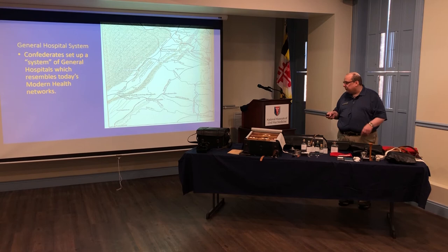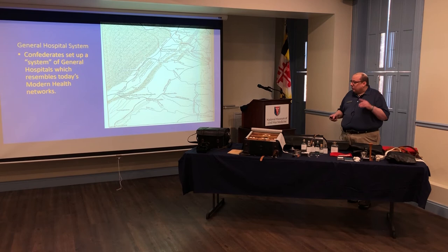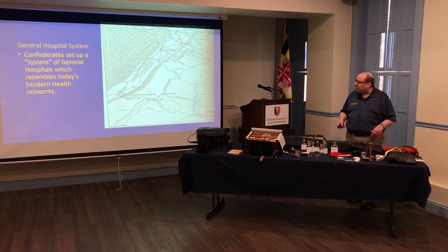To Richmond. Also, Lynchburg, which is down at the bottom of the page, was not only a wayside hospital, it was also used as a general hospital. So if you're a Longstreet fan, when he was wounded at the Battle of the Wilderness, the first place he went to was Lynchburg. He went down to Lynchburg before he went up to Richmond to recover.